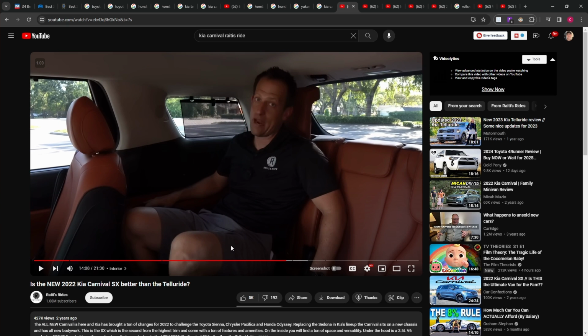And so just look how much more of a natural seating position he has, and obviously it looks a lot more comfortable. Now let's talk about cargo space. And this is another aspect where minivans far, far outclass any comparable sized crossover or SUV.